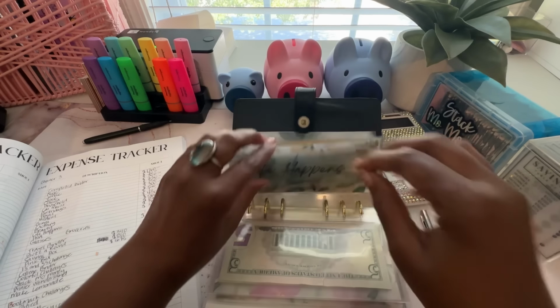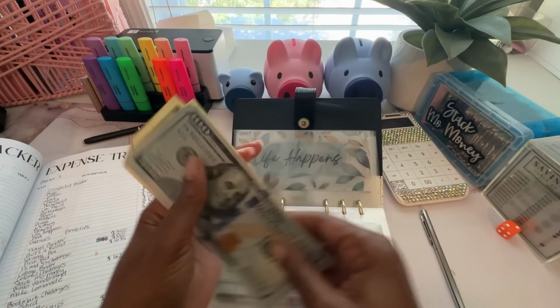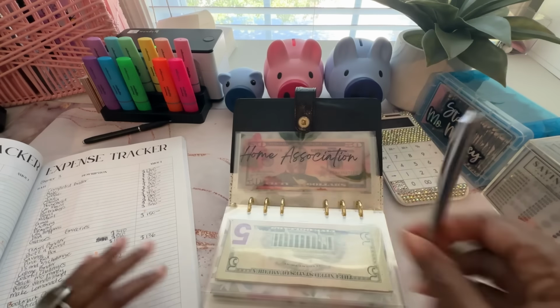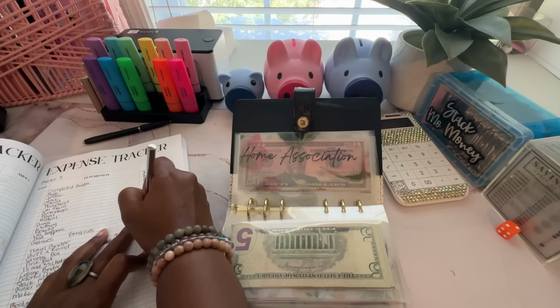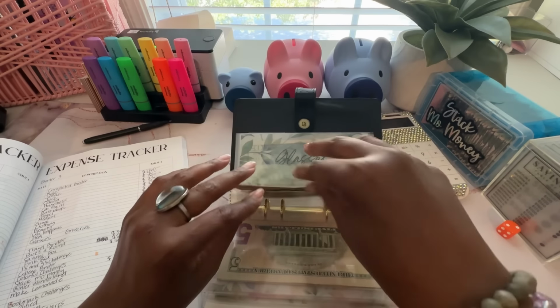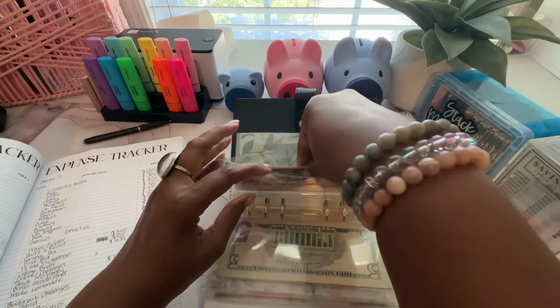All right, life happens has $345. This is another one that I'm glad I built back up. HOA, or Homeowners Association, has $70. That's not due until the beginning of the year, so that's okay.